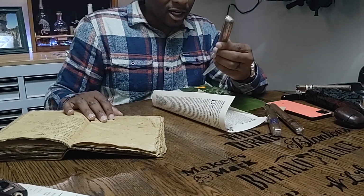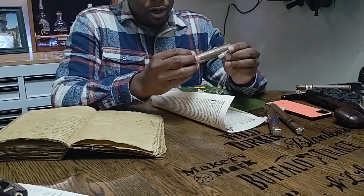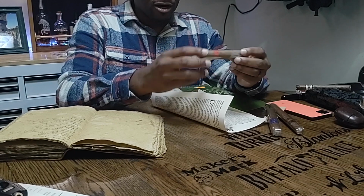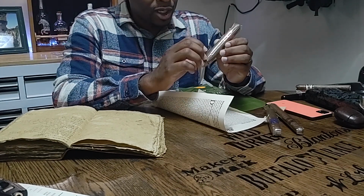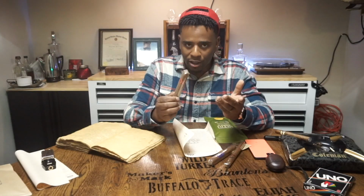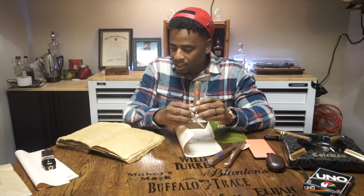Of course, it has a Connecticut wrapper. It's unsure about the binder and the filler, right? Apparently, this cigar is made in the same factory in Costa Rica where they make the fake Cuban cigars. So, I'm just saying it could be a Cuban, but we're going to kind of keep that under wraps.